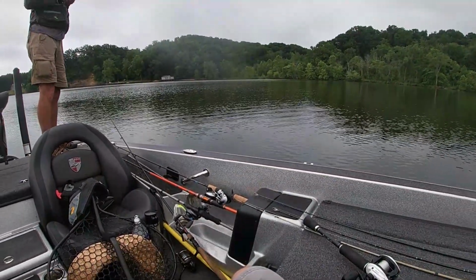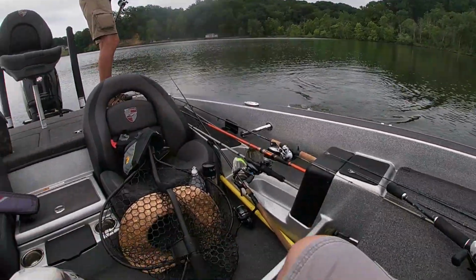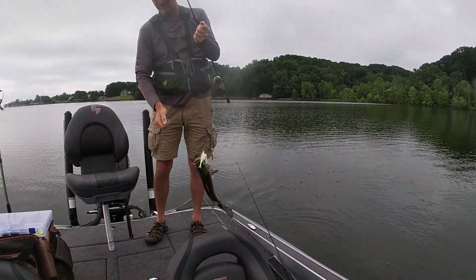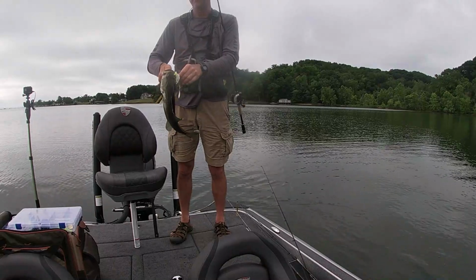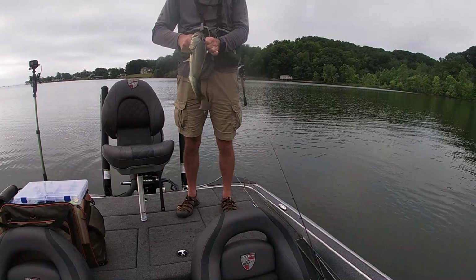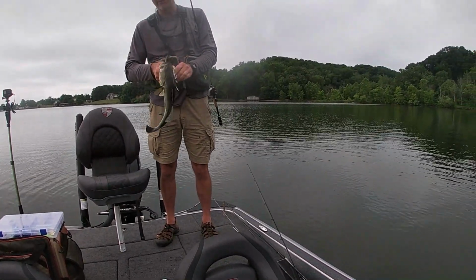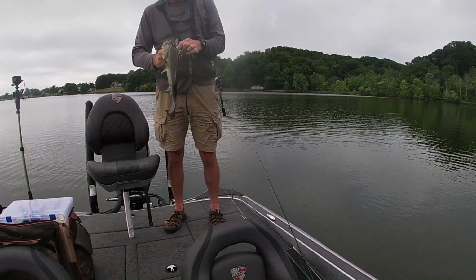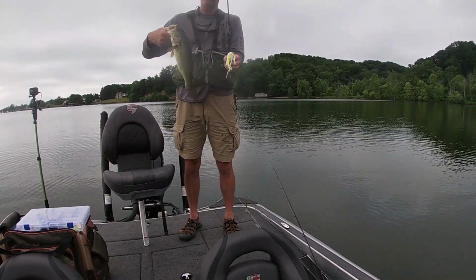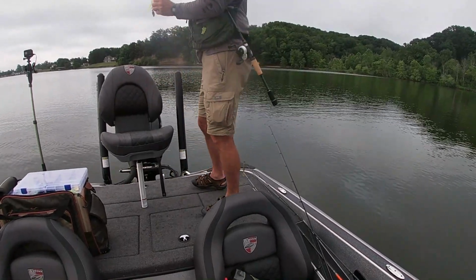Oh yeah. Spinner bug. Good color with the blade. There you go. Swing. It's about time. It's about freaking time, right? I was going to have to put a pistol on him or something. There you go. I think he's blind. Yeah. See you, buddy.